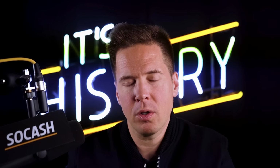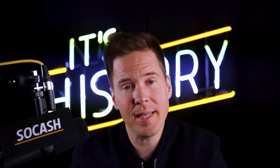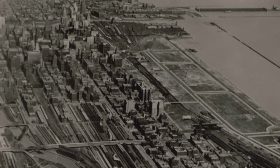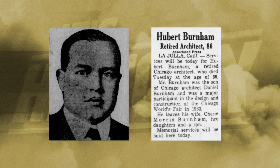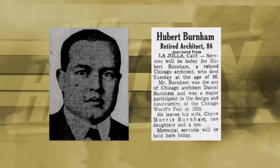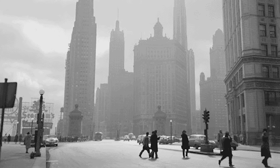So now that we have the cultural groundwork understood, the Carbide and Carbon Building came to light in the context of defiance of established norms. In contrast to the traditionalism of neoclassical styles, which seemed out of touch with the rebellious and dynamic atmosphere of the time, the Burnham brothers boldly opted for the vibrant Art Deco style. This architectural choice challenged aesthetic conventions and reflected the essence of a city in constant evolution and defiance of established norms.